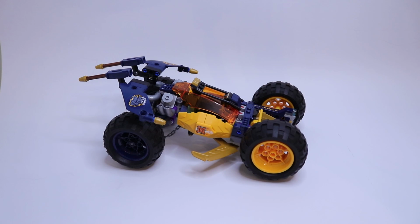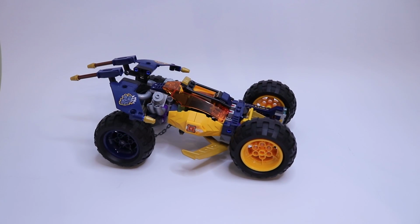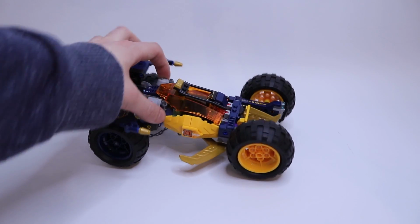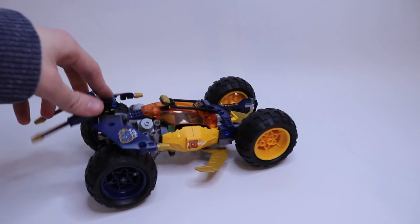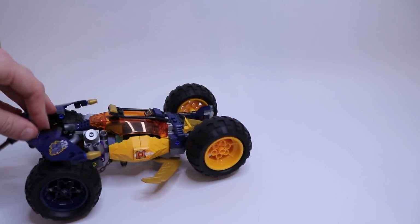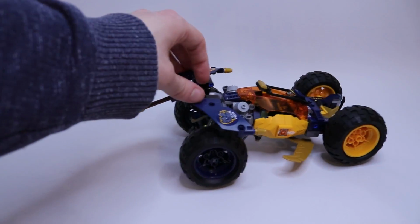Let's look at the actual Buggy. This set is mostly keyed orange and dark blue, maybe as a reference to the casual Arin design we got in Ninjago City markets. We of course have 4 massive wheels on this vehicle with a big windscreen in the middle, and there's a bit of a gap here in front between the 2 wheels. We can of course roll this vehicle around really nicely. It has some suspension in the back so we can bounce it up and down, even wobble it a bit side to side. It rolls around really well.